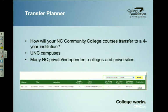We have a tool called the Transfer Planner. And the Transfer Planner is for our students who will be starting out at a community college and then later transferring to a four-year college or university. We created the Transfer Planner because we want students to find out early on what courses would transfer from that two-year college onto the four-year college. We don't want them to take courses that are not going to be accepted as a transfer course, and we don't want them to take a course that they're going to have to pay to take all over again.